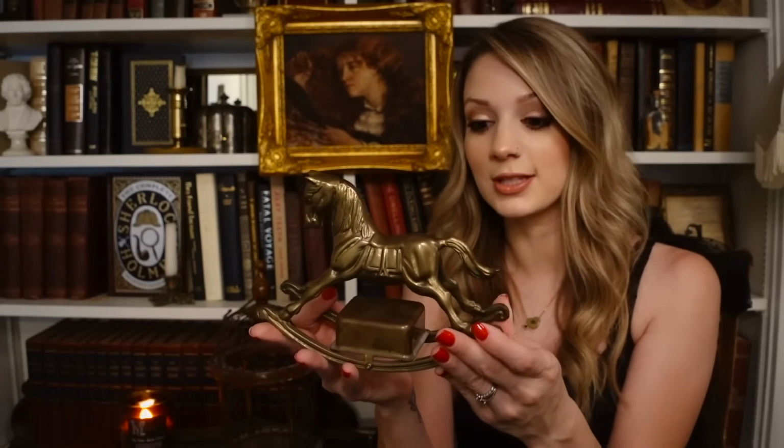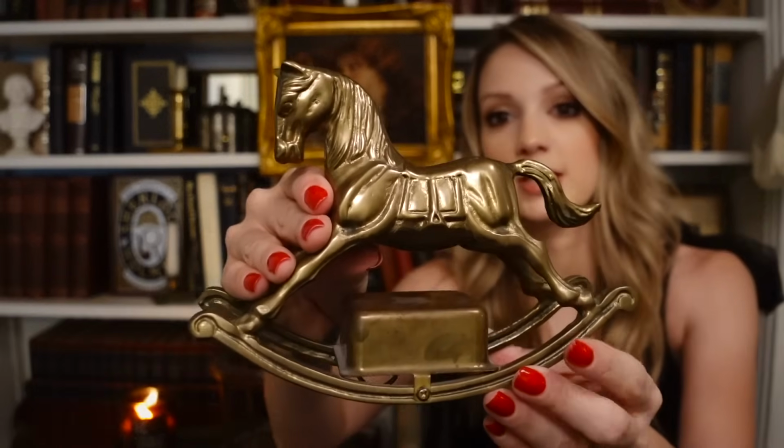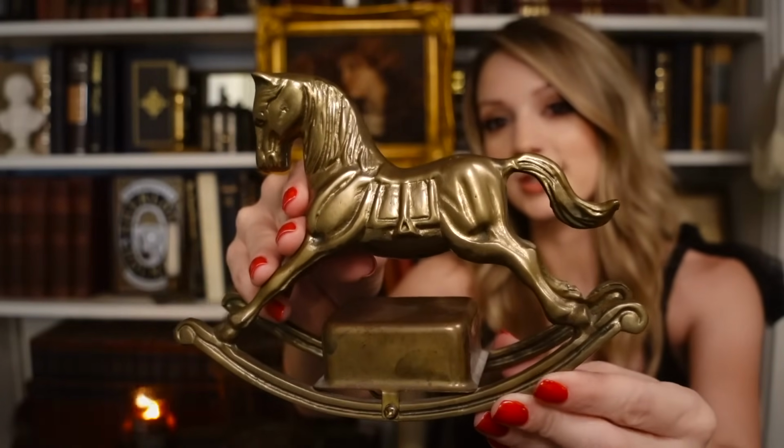It's actually a really good size. It's beautiful, and I also love the fact that it's a music box. I actually thought this would be really cute up here on the shelves if Jameson doesn't steal it, because knowing him, he will be interested.